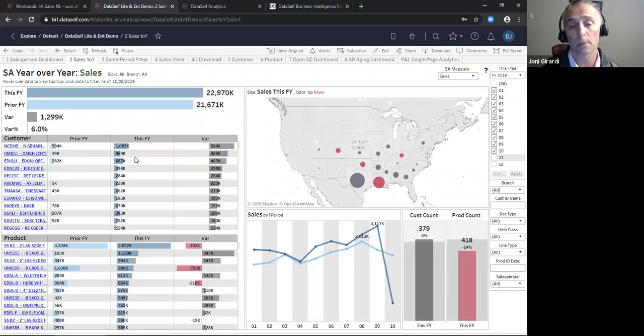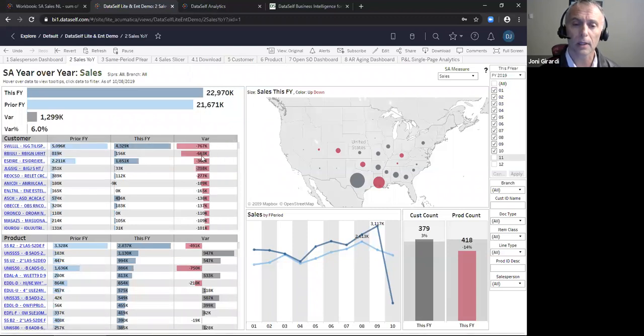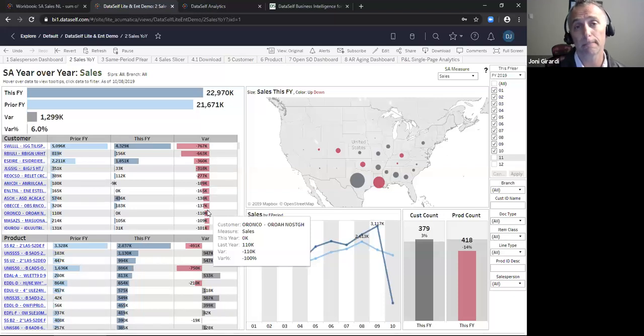Customers with the biggest growth. What about customers with the biggest decline? It's a good question, right? I just click again. Now it shows customers sorted by customers with the biggest decline.